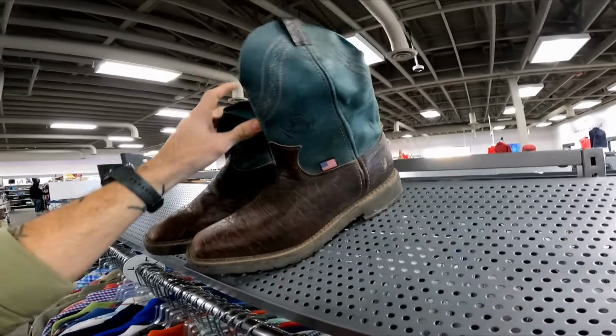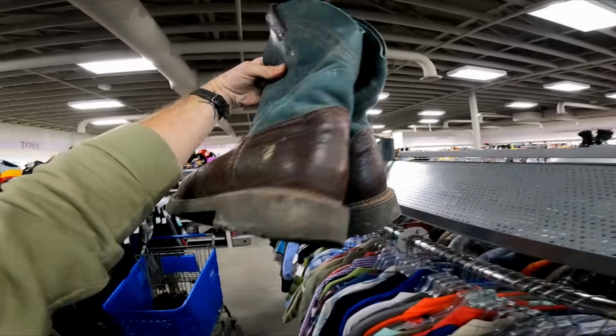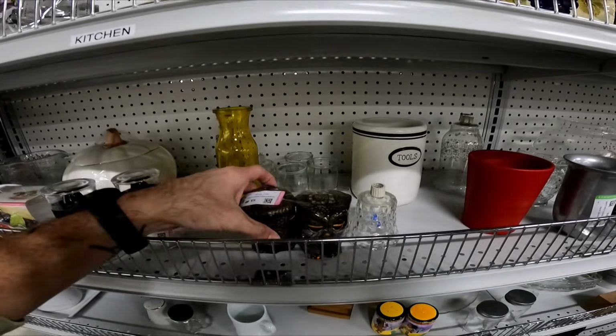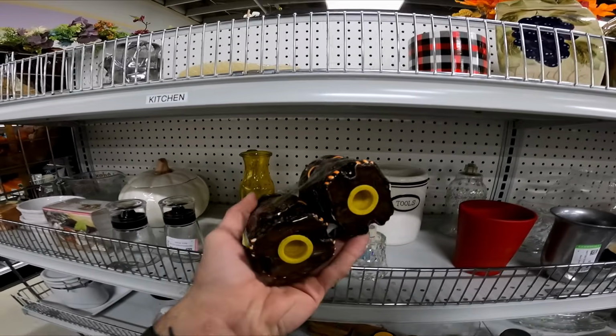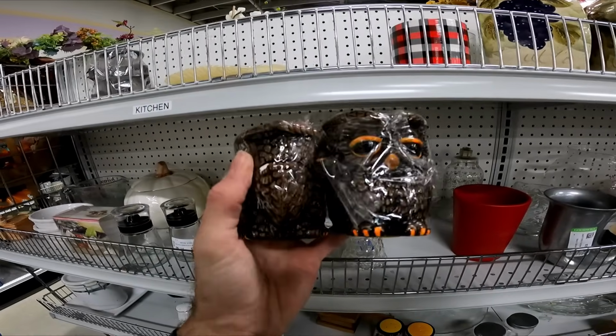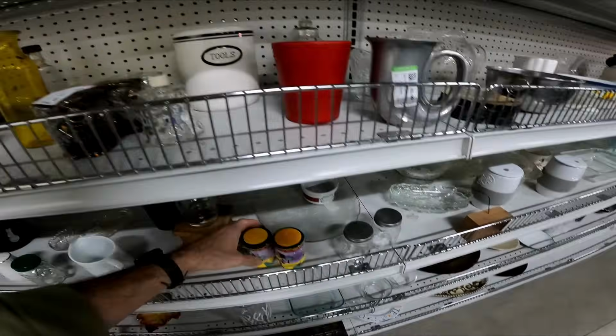Usually my Goodwill prices boots very high, but these Justin boots are only $9.99, and they're probably an easy $75–80. I do not typically do like glassware salt and pepper shakers, but Owls I heard are like really good sellers right now. They're double, ooh, never mind, it's got a chip in it. Otherwise those would be probably a good seller.